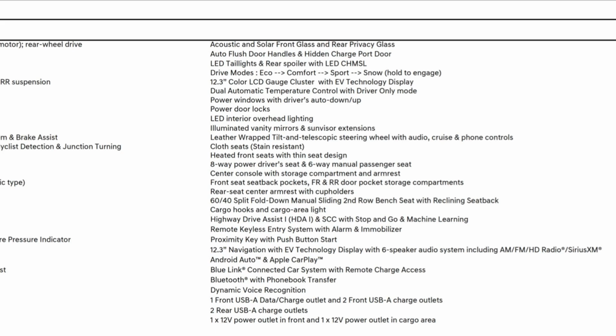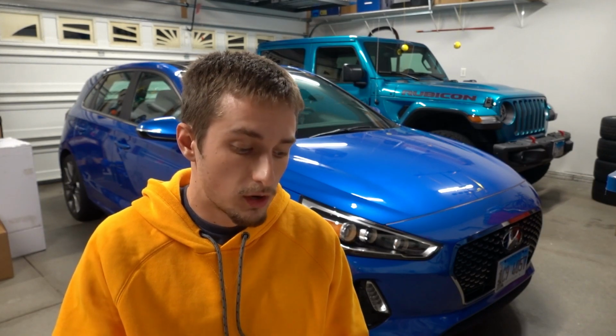And one other thing to note is it comes with the unlimited 30-minute charging sessions on Electrify America's chargers. So if you have any Electrify America chargers near you, you get unlimited 30-minute sessions for 2 years with the IONIQ 5. So I think this is a pretty impressive standard feature list. Of course, I will link everything down below so you guys can read over the full feature list yourself, because there's so much to cover that I won't be able to cover it all.